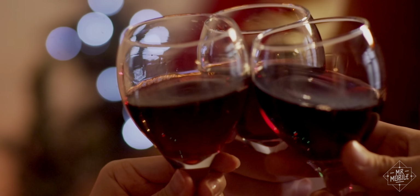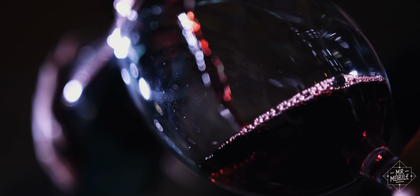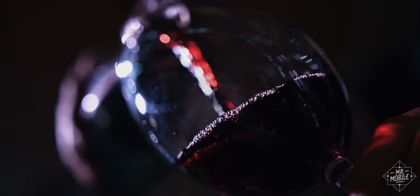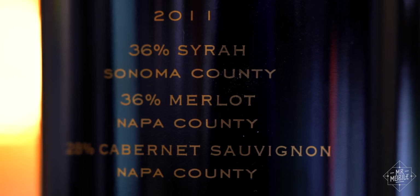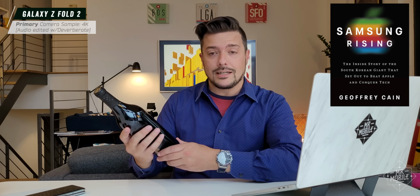Sometime in 2009, a few Samsung executives developed a taste for a particular red wine blend from the Terlato family vineyards in California's Napa Valley. This was a blend of Syrah, Merlot, and Cabernet Sauvignon priced at $95 a bottle and bearing the label Galaxy. Yep, it was this very wine, according to Geoffrey Cain in his book Samsung Rising, that inspired the brand name that has since adorned over 2 billion smartphones worldwide.